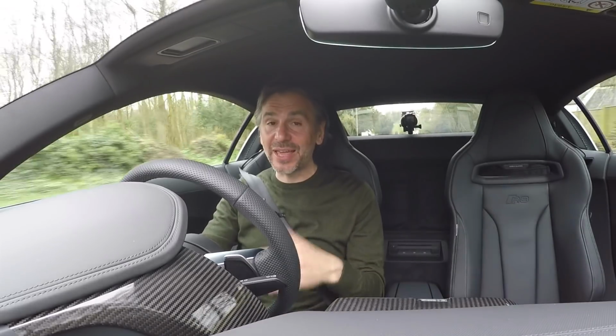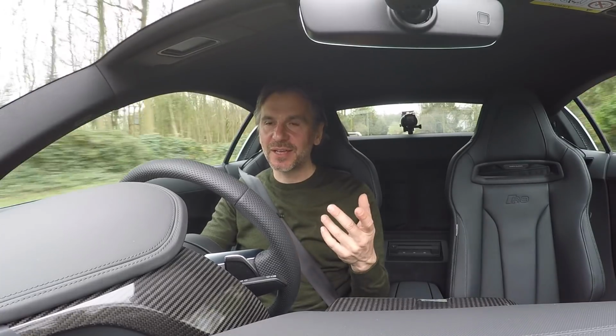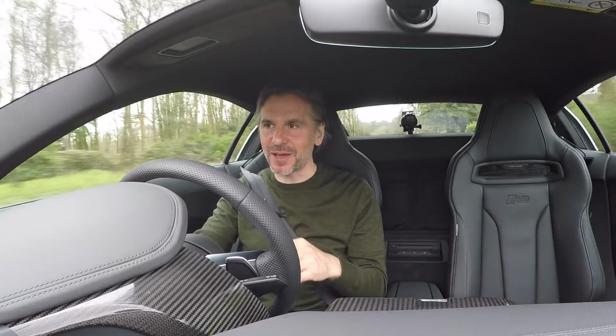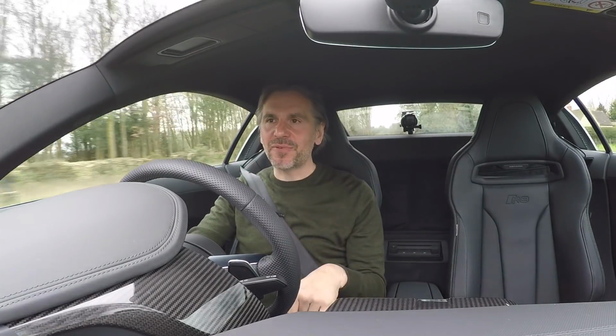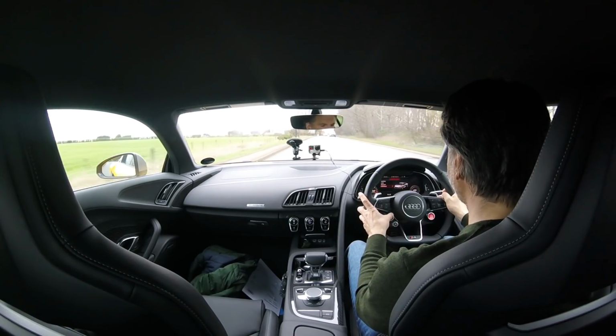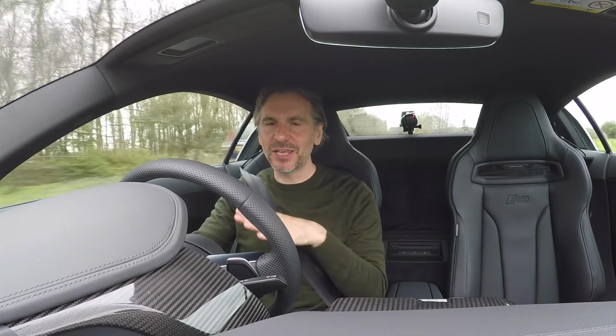So okay, you're not getting the prestigious badge of a McLaren, but just look at it. Now it actually looks like a supercar. But the important thing to remember with the R8 is that it's a very drivable car. So if you pop it into auto, it just quietens down, and you could live in it every day.